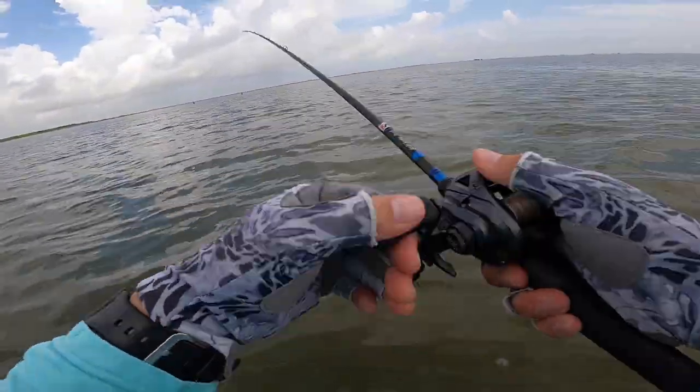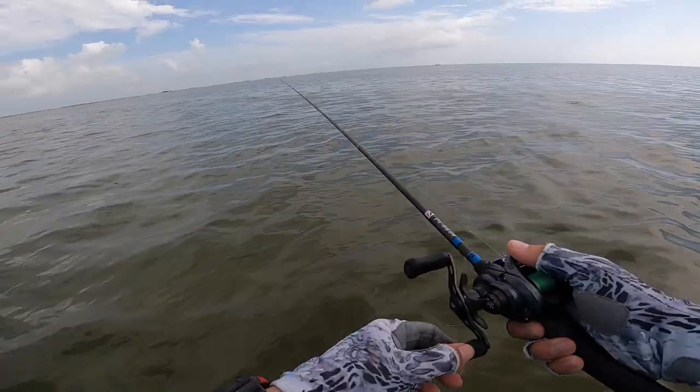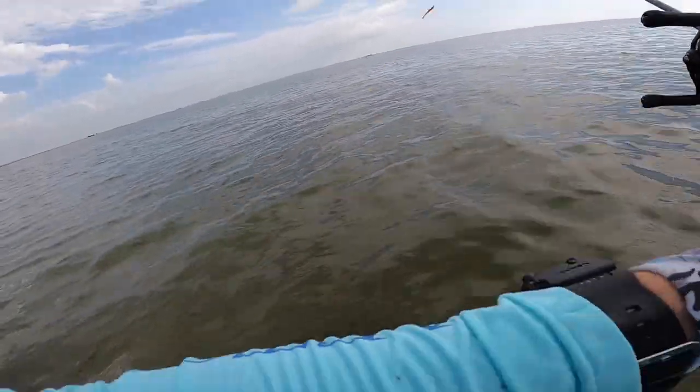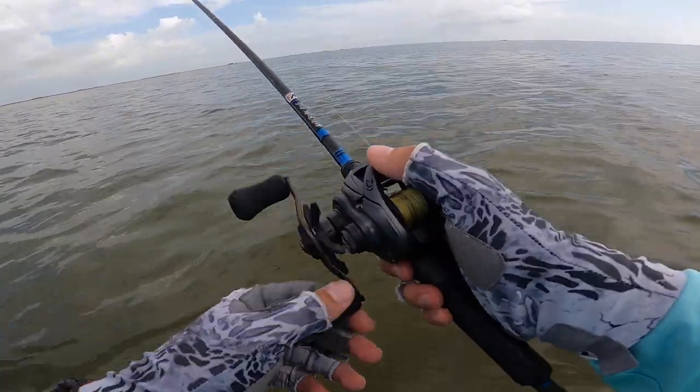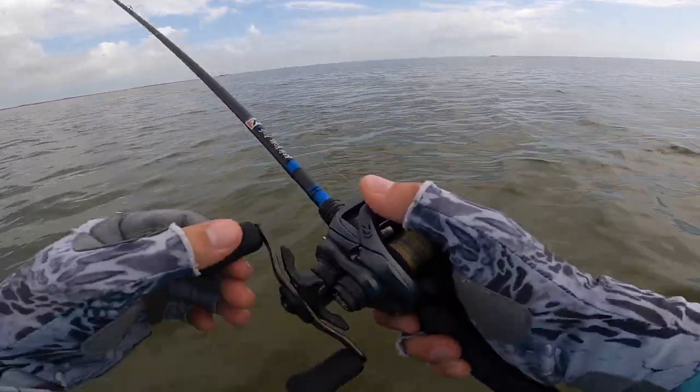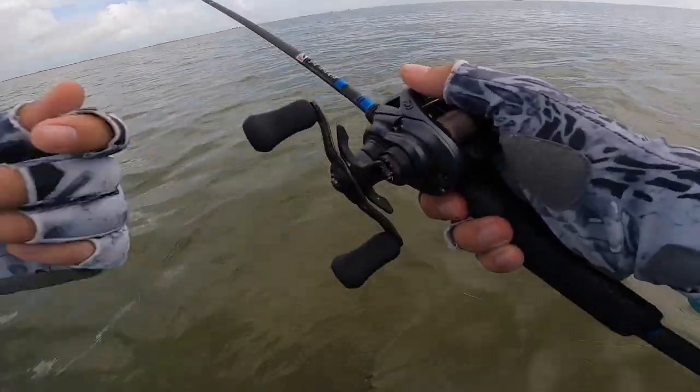They're still shorting it a little. You reel down on them. Okay. Typically, they're going to hit it and go right back to the grass, into the grass bed. So what you really want to do is when you get the thump, reel down like you're pointing at them, and then load up. Almost like a bass, right? Like a Texas rig bass, you kind of reel down and then. Exactly.